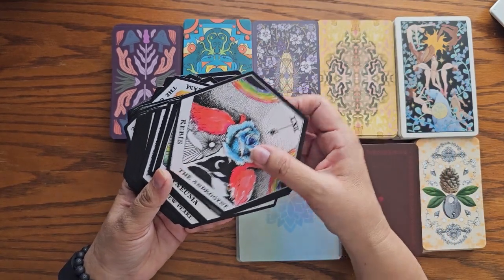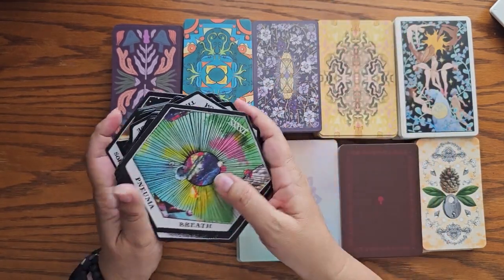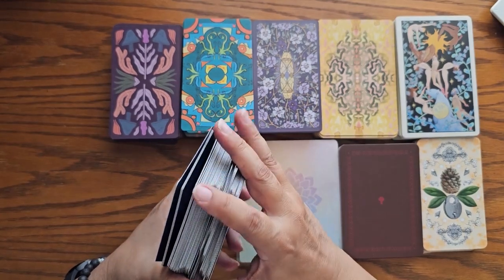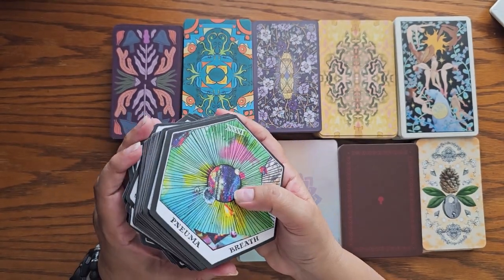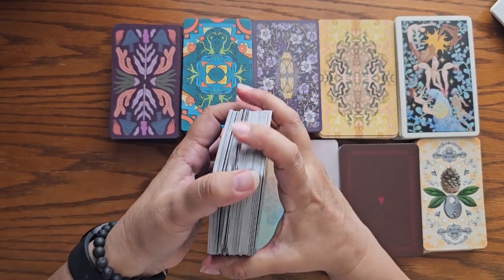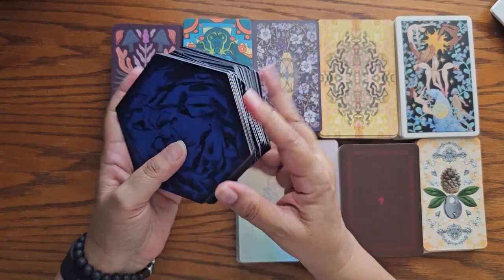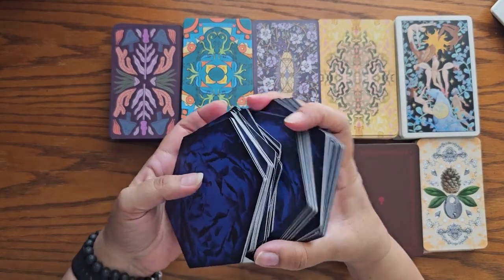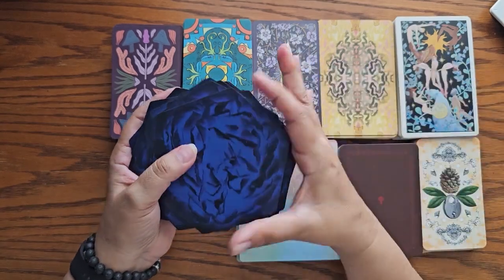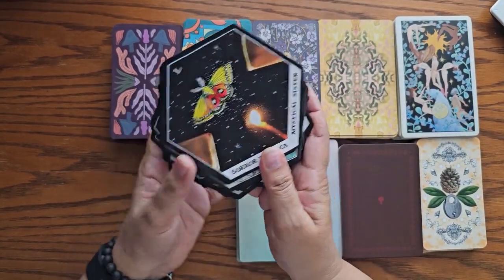I really enjoy it. The only thing about this deck is the shape. I think it's easier to work with than a round deck, but it's still difficult. You see all that going on? In order to get it back together, you really have to work on it so that way you can shuffle. And I have seen some people shuffle this on the side and they've done okay.